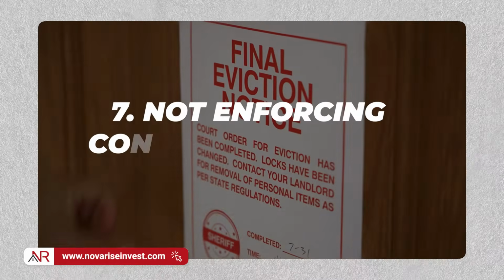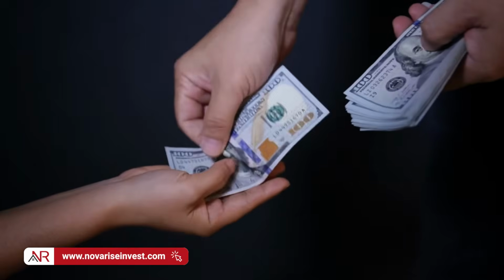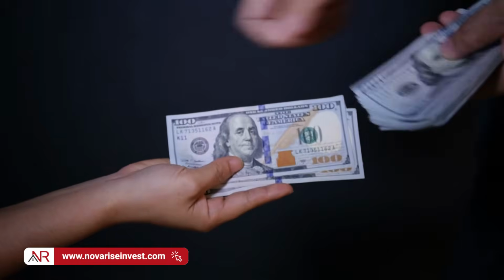Next mistake, not enforcing the penalties dictated by the contract. And this applies usually to late fees, right? So let's say rent is due the first of the month, but your tenant decided to pay you on the 10th. Every time the tenant pays late, you're supposed to charge a late fee for late payment. That way it's an incentive for them not to do it again. But if you let it go the first time, then don't get mad when the 5th month comes in and your tenant still pays whenever they feel like it, because you allowed it to happen the first couple of times without enforcing the contract terms.